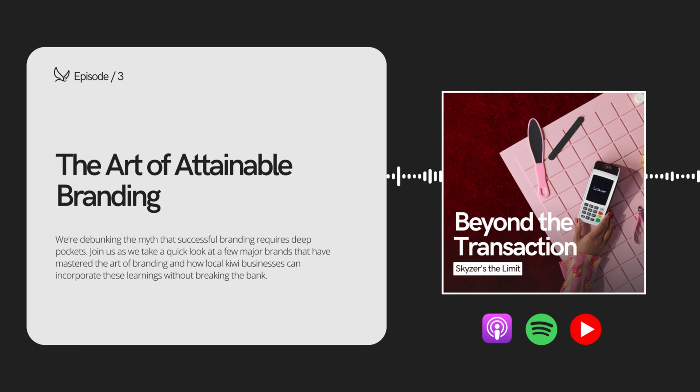And it doesn't stop at the decor. The menu, the music, even the way the food is presented all contribute to the overall experience and reinforce the brand's identity. In saying this, of course, not every small business has the budget or resources to create an elaborate interior design, but the key takeaway here is that even small details can have a big impact on your brand identity. By thinking about the experience you want to create for your customers and considering every detail, you can build a strong and memorable brand that sets you apart from the competition.